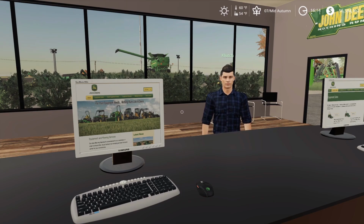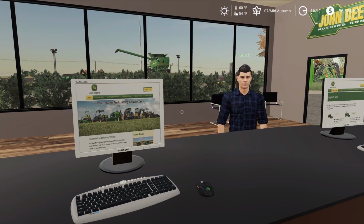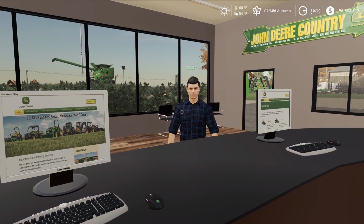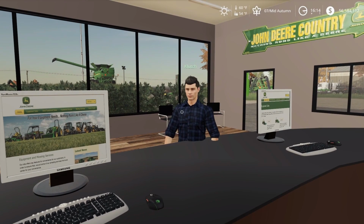That's starting to sound awfully pricey to run. I mean, what size combine are we going to need to run a 16 row head? That's starting to get up there for sure. See, I only have big combines in right now, and I got an S790, which is going to be, Klutch, really expensive. Having an S790 is going to be real expensive. It's got 2 hours on it.